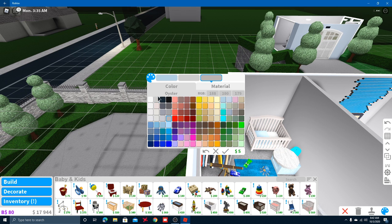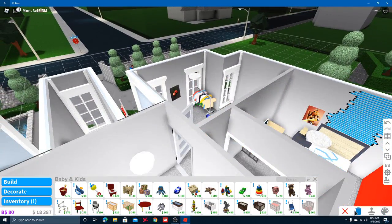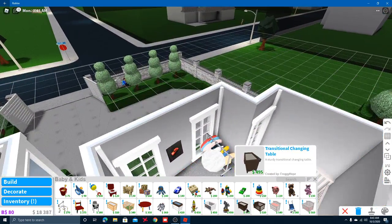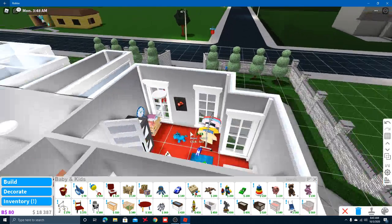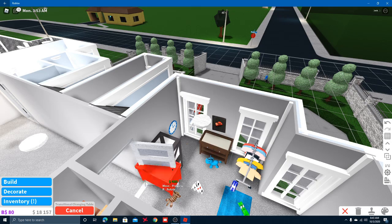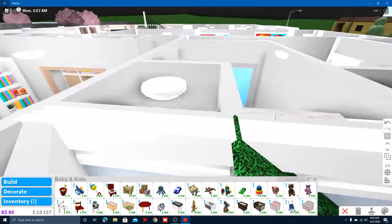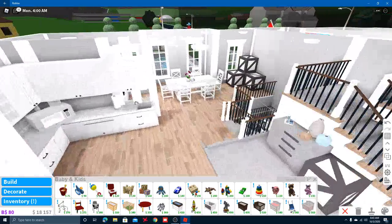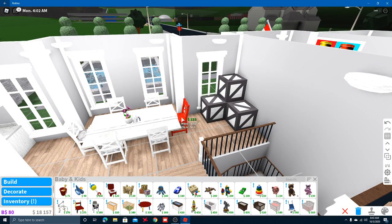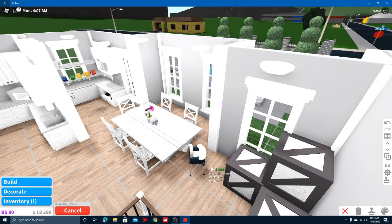Baby boy. You'll see why it's a baby boy at the end when I tell you. We need to get rid of some of the stuff. A waving noob. A changing table. Okay, I'm going to just mess around with this. A baby chair! There's no actual way, dude. We need to put this baby chair at the end of the table here. Oh, it's so small! It's so freaking cute!